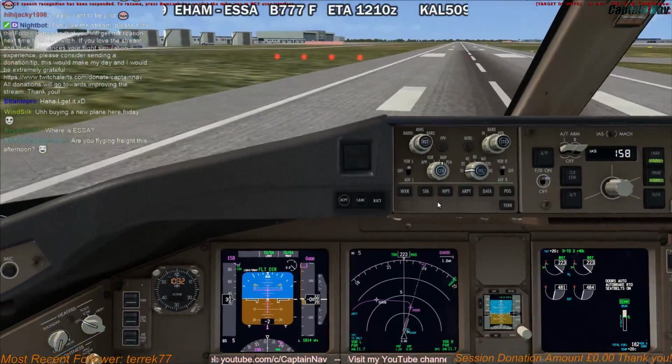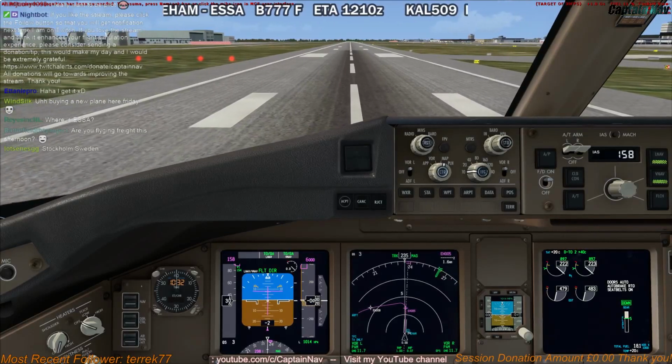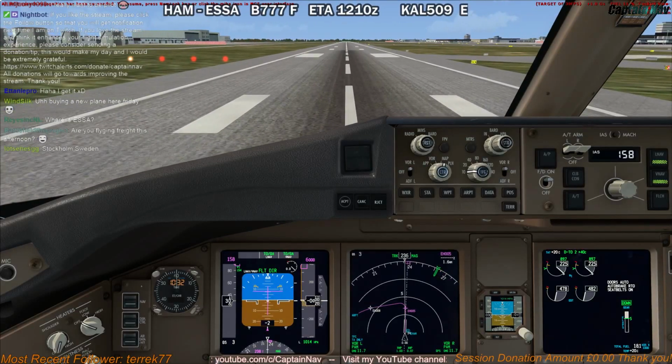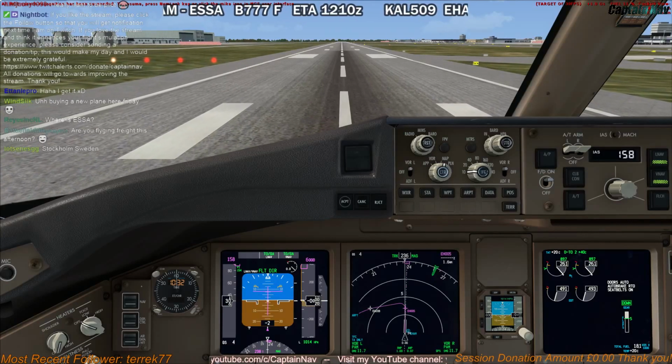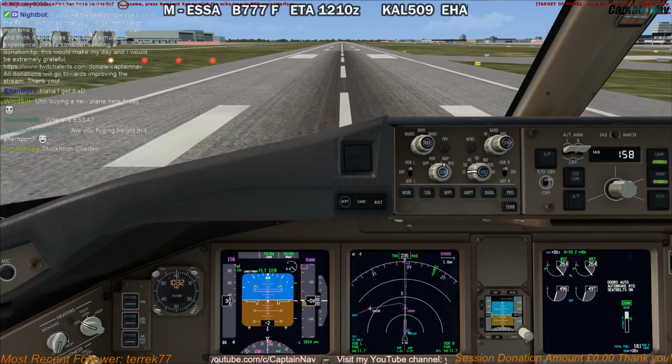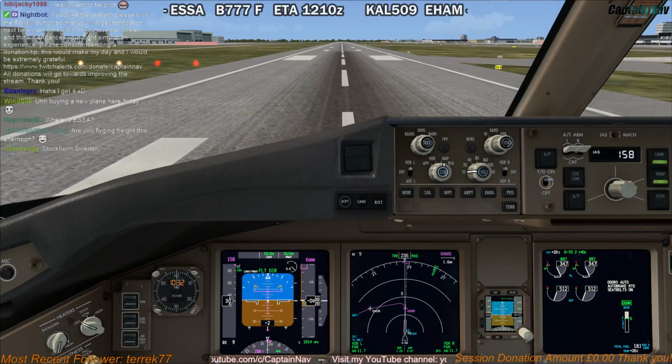On runway 24. And Tower, KLM 603, request taxi. Let's go. KLM 603, taxi on point 07, freighter to Stockholm Arlanda this afternoon. Taxi point 07, runway 24, 603.